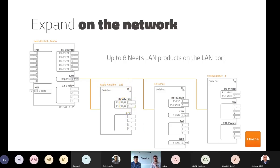And this works on all of our network controllers. So even if you take our smallest controller, the Oscar, you can actually expand that with 8 other products from Neets if you wish to do so. And by doing so, you expand even more and you get even more possibilities. So in this case, when you add the Echo Plus, you will get 2 extra LAN ports, so a total of 12. And of course, obviously, if you use the switching relay 4, you get the relays out on the other end, and it has the possibility to also extend on the RS-232 ports.